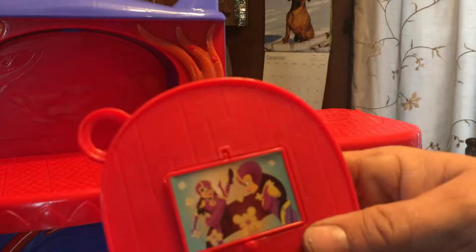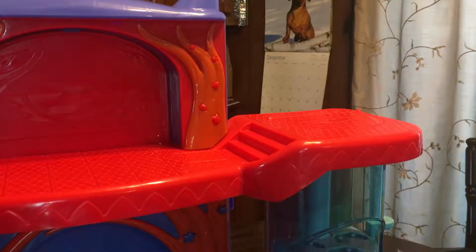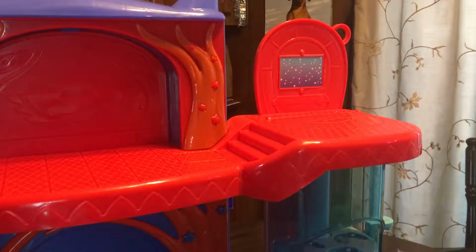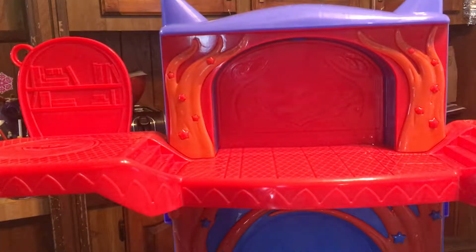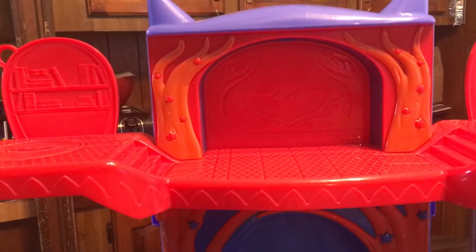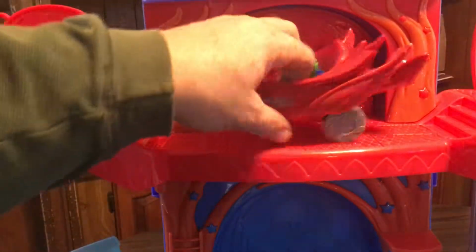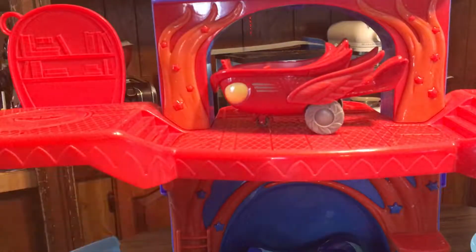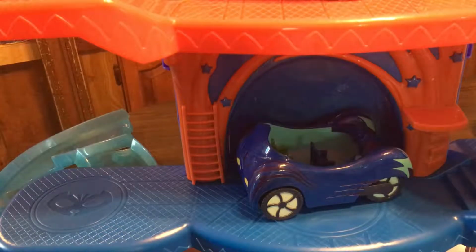Now we're going to put the two ears on. I call them ears, but they're the little bookshelf thingies. You just snap them in. Nothing fancy. Okay, those fit on there like that. He's going to put his little owl glider up top, and the back doors open up on these. That's where they take off from. Cat car goes in the middle. And there's going to be the ramp that goes around for that, but we're not ready at that point yet.